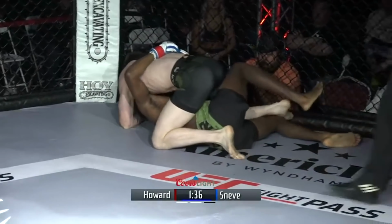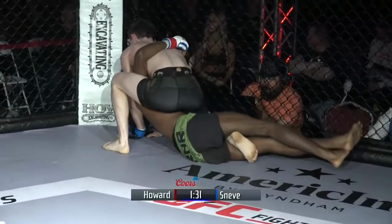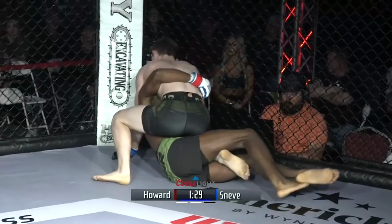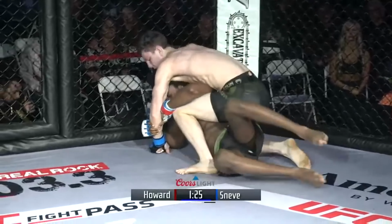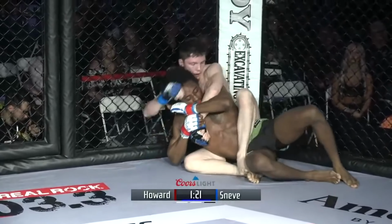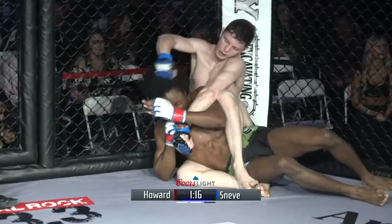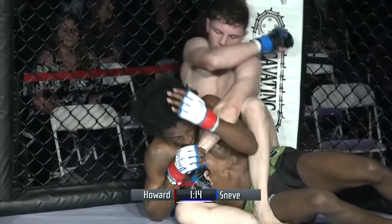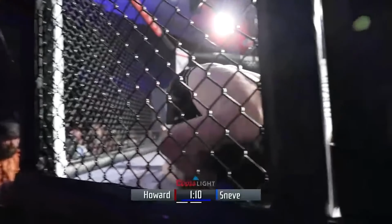That was a much better knee pass from Sneve this time. And the Conqueror finds himself on top of Howard once again. Looking to posture up. Watch that arm. Ooh. Sneve working his way to the back of Howard. Now, it's hard to work from here with your back against the cage like that. Sneve should maybe look at getting a body lock across the midsection.